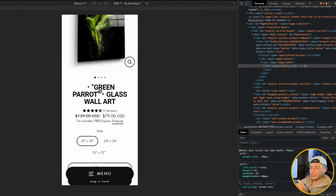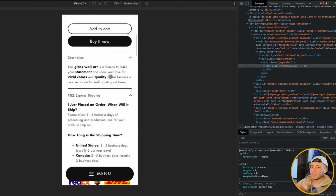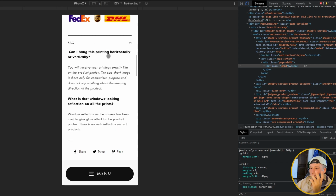The title, look at this. Look how uncongruent it is. What is this bullet doing here? Why are there two of them? It just doesn't look neat, and this is going to turn off a lot of people.